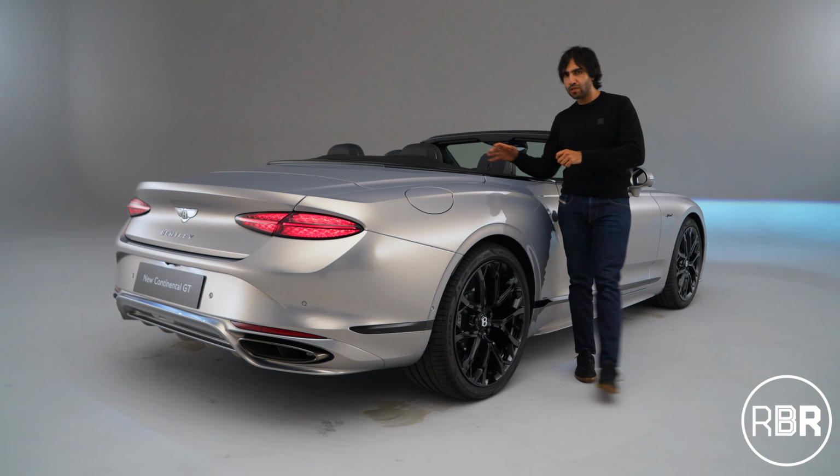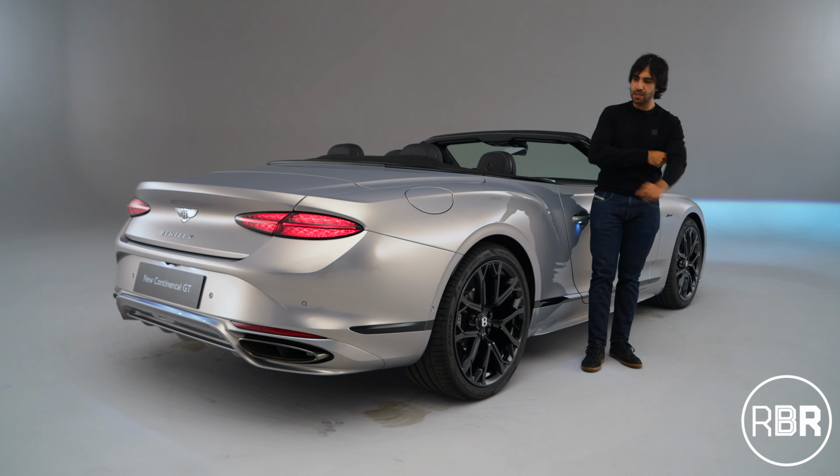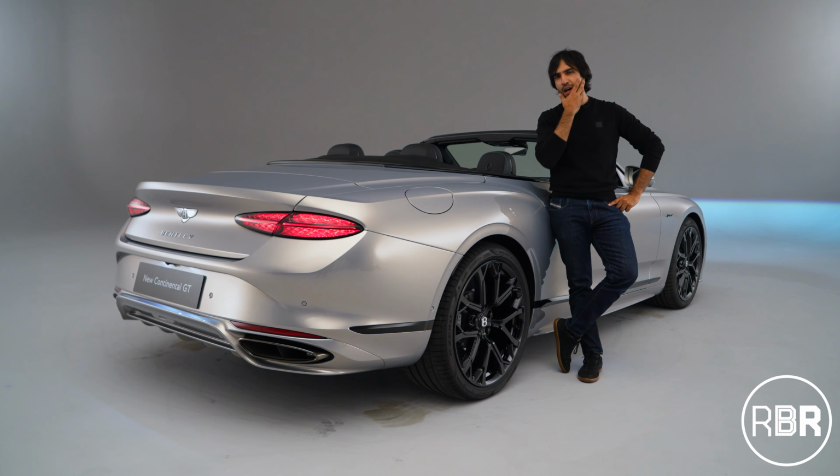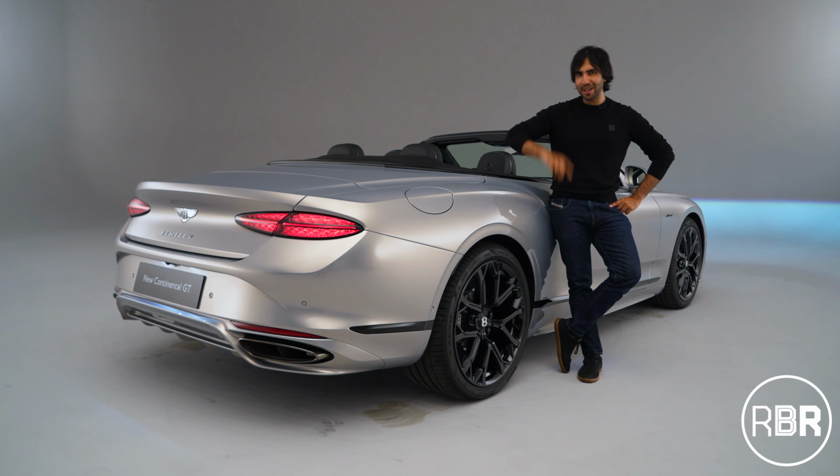How is this drivetrain going to be with Bentley customers? I think we have to drive it first. It's got to hit the notes of luxury, it's got to hit the notes of performance. I think it hits the notes of design already, and I think the daily bit will be great with the battery, but the whole package, we have to drive it to wait and see. So hopefully the coupe next time on RBR.